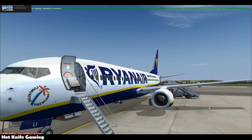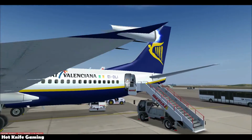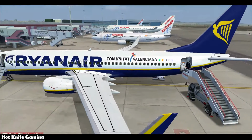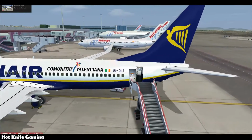So, I hope you really enjoyed that. A bit different, just down to Spain again. I usually do flights in and out of the UK, but a complete Spanish flight today. Look at all the Air Europa, it's amazing.